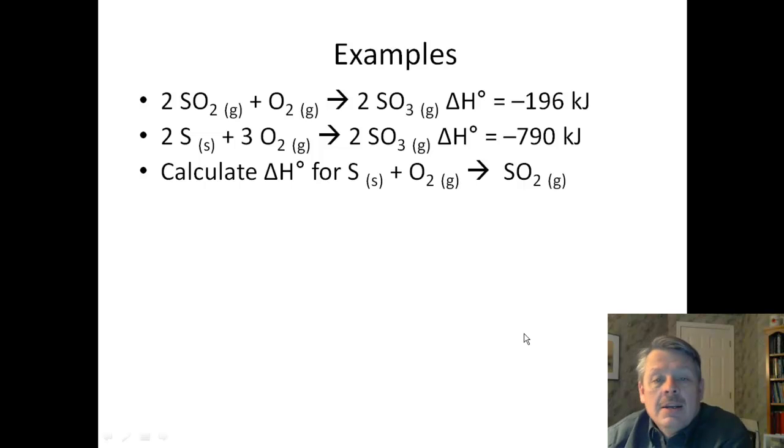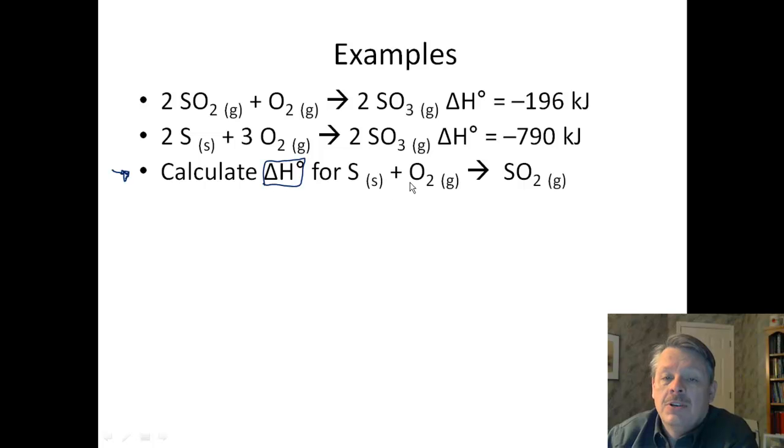All right, so let's go ahead and see if we can apply this to a couple of things. So I'll do one for you, and then you can actually see how the whole thing works. Now, the way that I do this is I'm trying to calculate this down here. All right, so this is what I look at. And I'm trying to calculate my delta H, my enthalpy change, for this reaction.